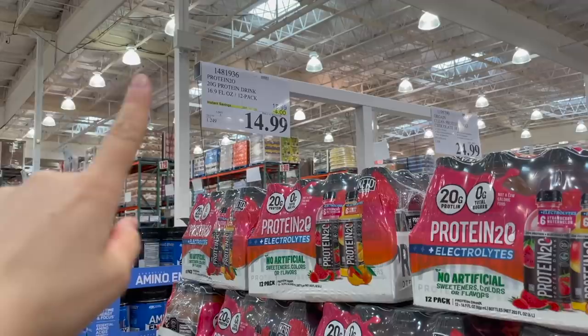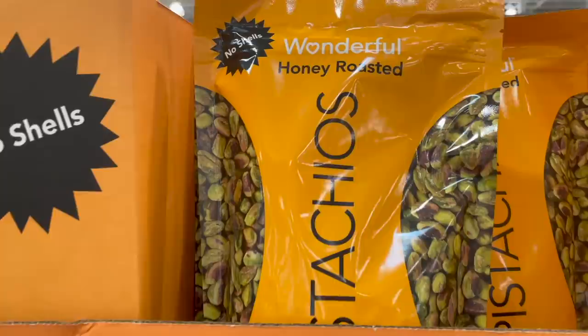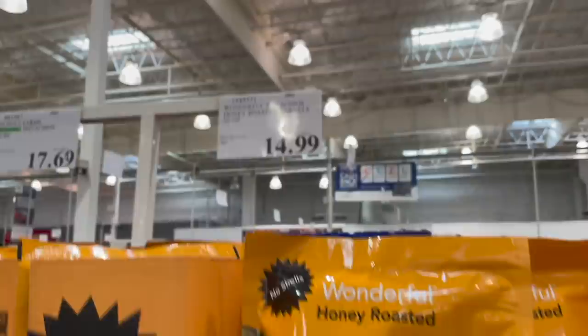They have these honey roasted pistachios right here. They have no shells on them. You don't even have to peel them. And it is a 22-ounce bag. They're honey roasted for $15.